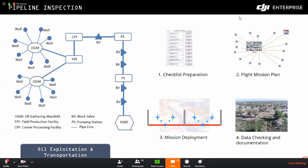How to inspect them? Here is the workflow. First, you should prepare a checklist. In this checklist, you can list the target area you want to inspect. You can list the main equipment and the inspection task lead. Then you can define a mission, plan a mission. For example, you can design a flight route. You can set the photography parameters for each waypoint.